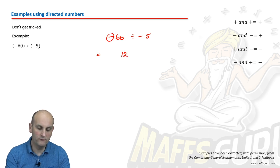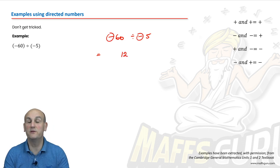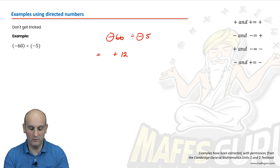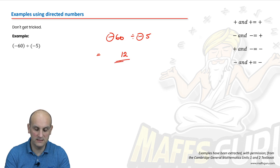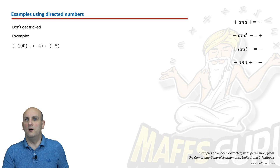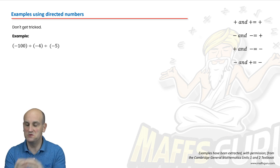So 12. I've got a minus and a minus, they are the same, so it gives me a plus. Do I need to write it? Nope. And so my answer is simply 12. Division and division and division, that doesn't matter. When you do these type of questions, you do a bit, get an answer, do another bit.